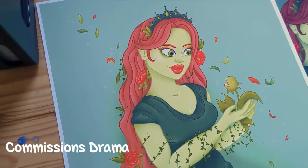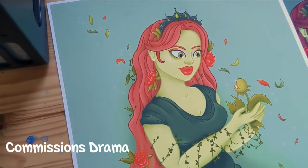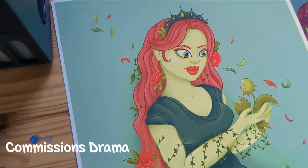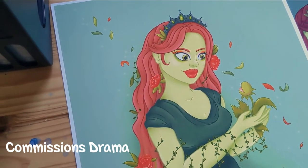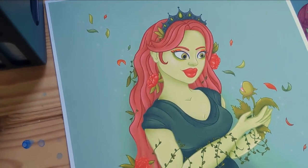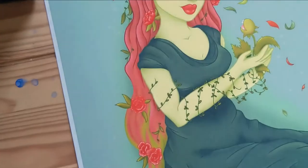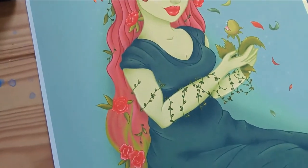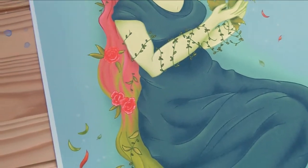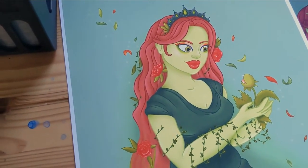Let's see the design I did for my private commission from Natalie. It is Poison Ivy as a goddess type. She looks beautiful. This is the old printer. It's really washed out, really exposed. I'm not sure what's going on with it. And there's been some issues with the dress, like see the dress saturation. It just seems like it's struggling.